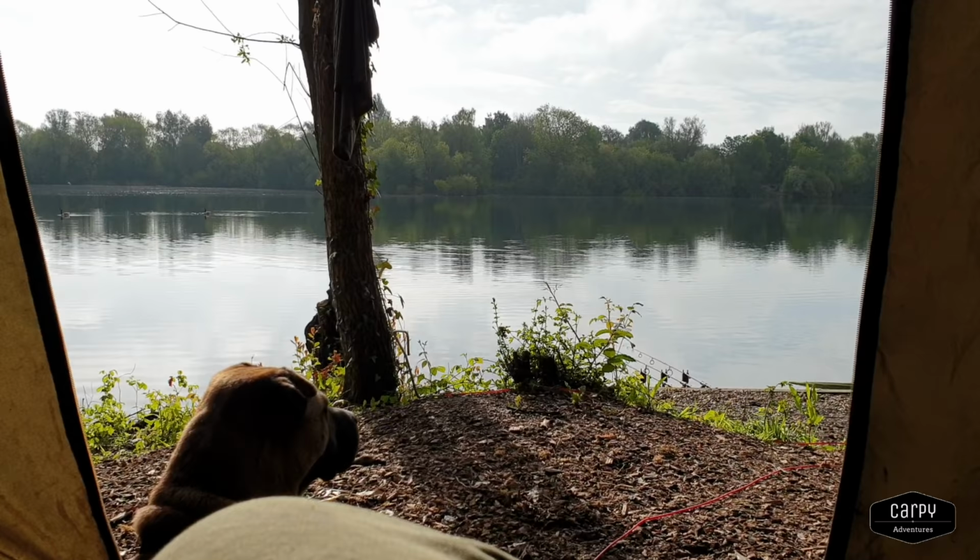But we're going to get some breakfast on the go. Keep our eyes peeled because it's nice and calm out there. I'll show you in a second. Weather's completely the opposite to what it was yesterday. Hopefully we'll get ourselves one of these Wraysbury carp. We'll see. Look at that. Beautiful. Completely different, totally the opposite from yesterday.